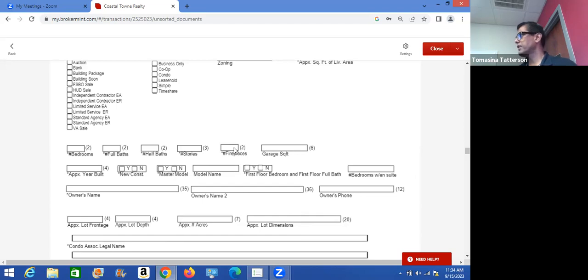Fireplace, most homes do have fireplaces, but if there isn't one, anything with an asterisk, you got to put zero because it's required. Even if there's no fireplace, you don't put no or NA, you got to put zero, right? Garage square feet, if you got it and it looks good to you, or if you can measure to verify, it's always better. Otherwise, just leave it blank, it doesn't have an asterisk.